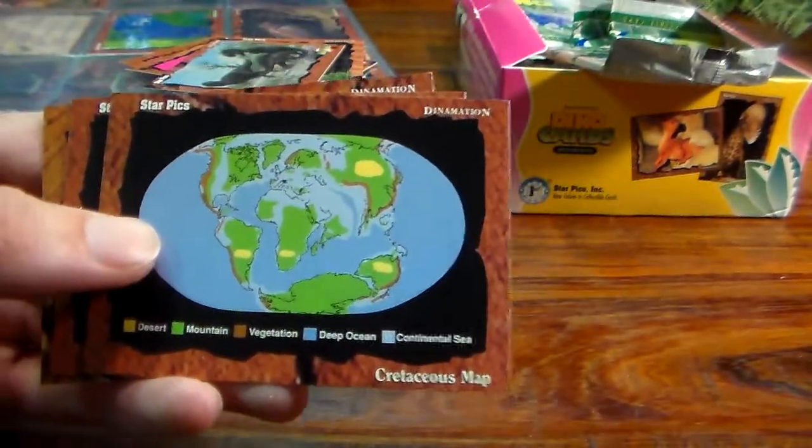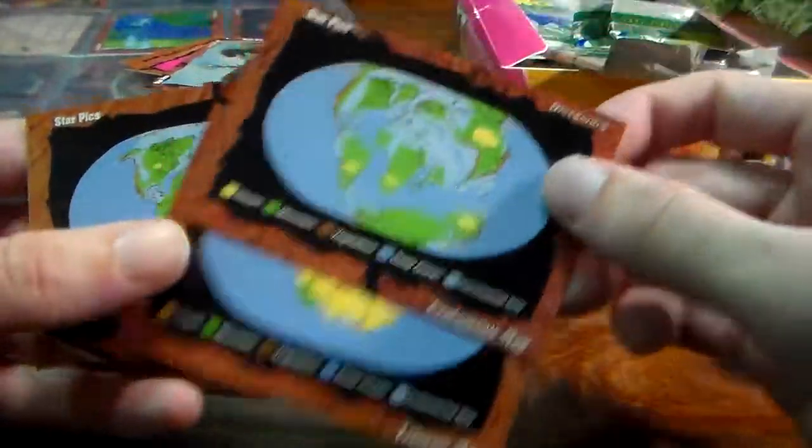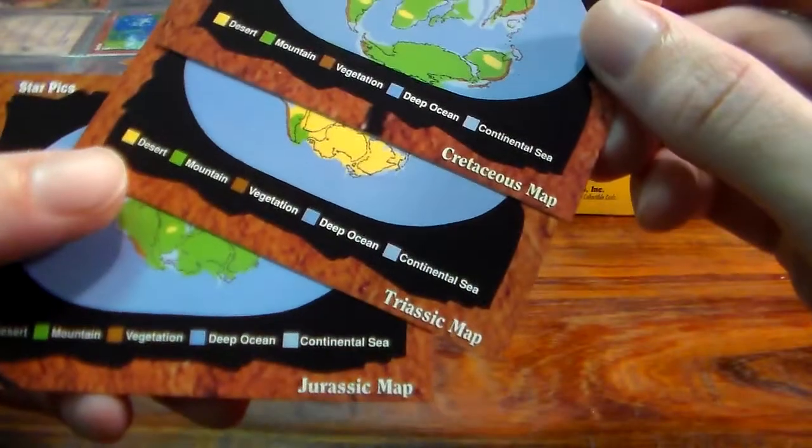And there's the Cretaceous that we've been looking for. We now have the entire era of dinosaur complete. Oh, well, never mind. I got all three of them right here in this one pack.